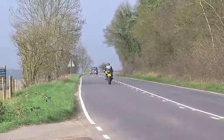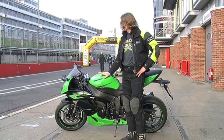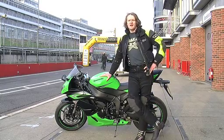And having spent some time on this, compared to the 2 years I owned the R6, I've got to tell you, I'm pretty much falling in love with the ZX6R. This, I think, will probably be the 600 for me at the moment.